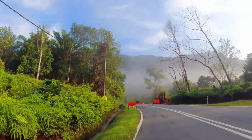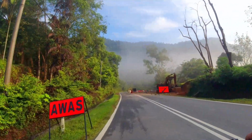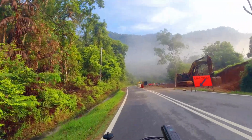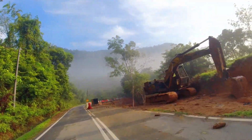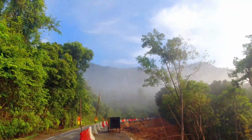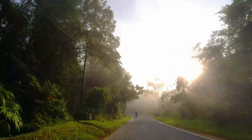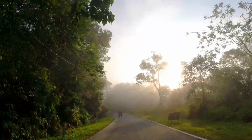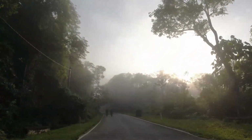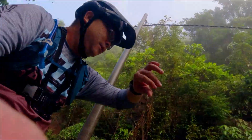So we have seen some sign over here with Tanah Runtuh, so have to be super careful. Oh, quite heavy Tanah Runtuh over here. So far we have covered about 5.6 kilometers and it's about 9 in the morning.